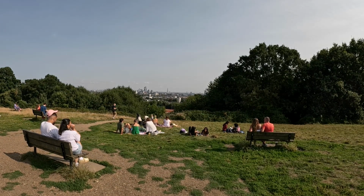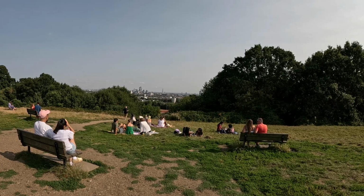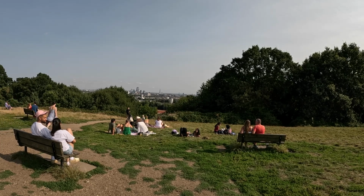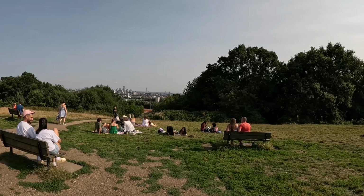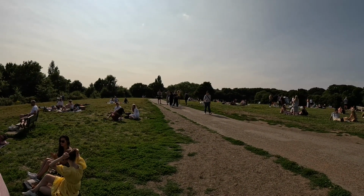And here we are at the top of Hampstead Heath, having a great look down towards London. So the Shard's right in the middle of the view. That's where we were earlier. That's where HMS Belfast is. And we are now going to be heading down the path to Hampstead's bathing pools, which are about 5 minutes away.